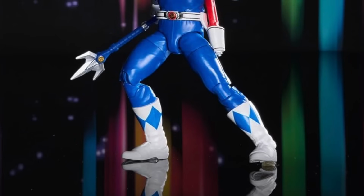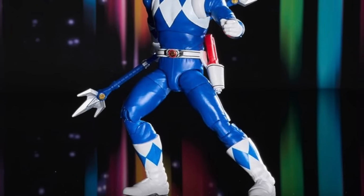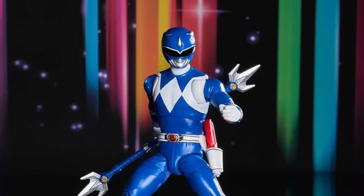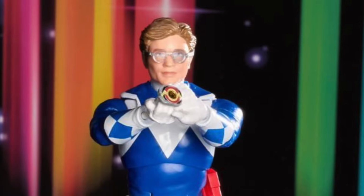He tested out that kind of and was the first one to include the removable glasses feature, which we'll see again later on this list. And overall, I just think it turned out really solidly. I also have a bias towards Billy.